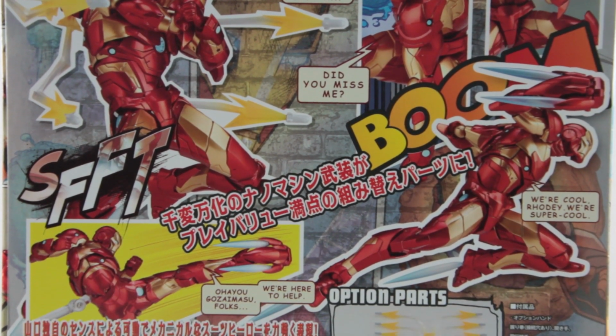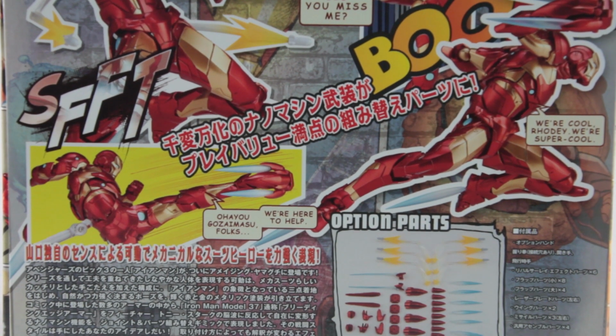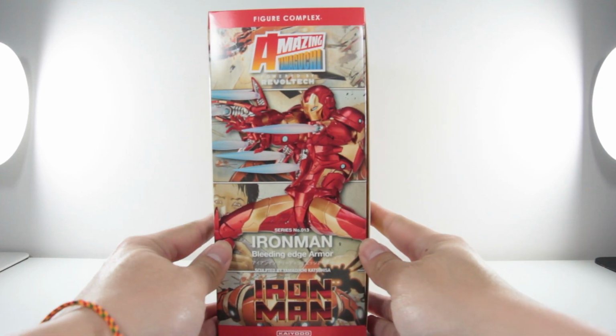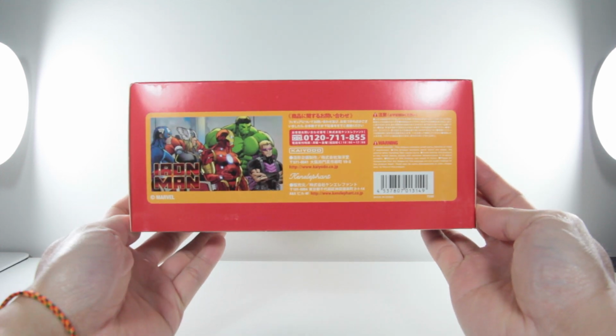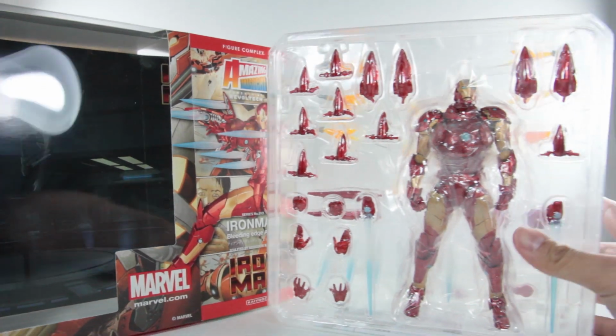Anyway, back to today's episode, which we'll be talking about the amazing Yamaguchi Iron Man. Wow, this figure was out for a while. Hope people are still interested to know about him, and I really wanted to get him as well, but too many figures, too little funds. But I'm glad I finally got my hands on this guy. So without further ado, let's take a closer look.